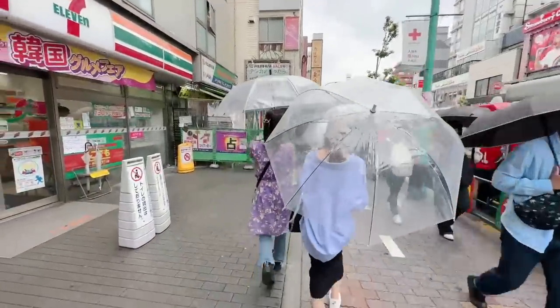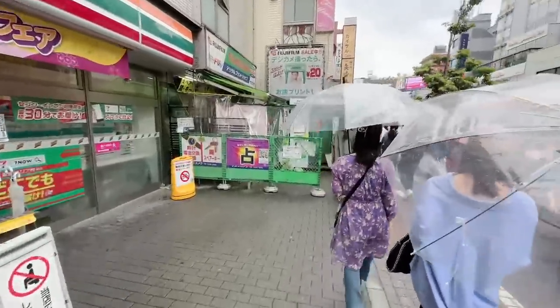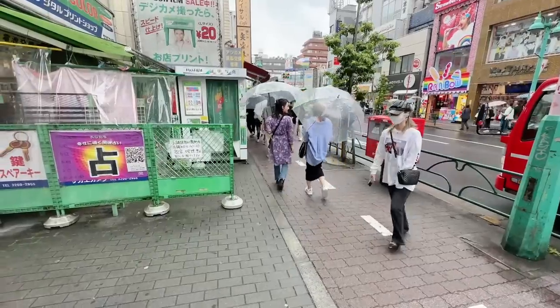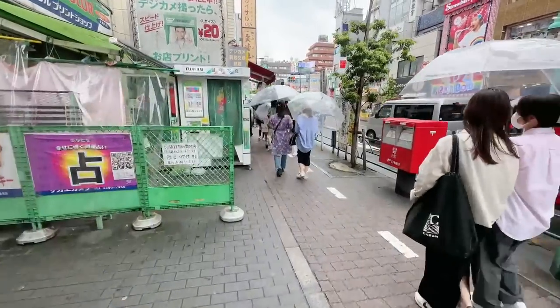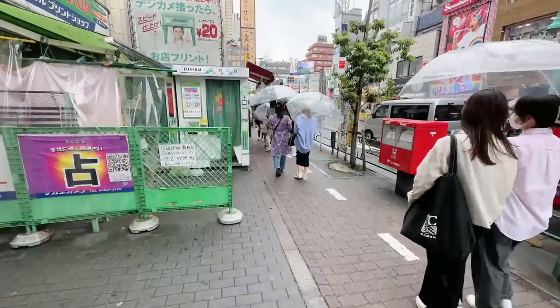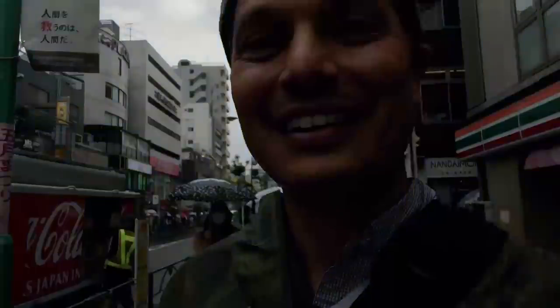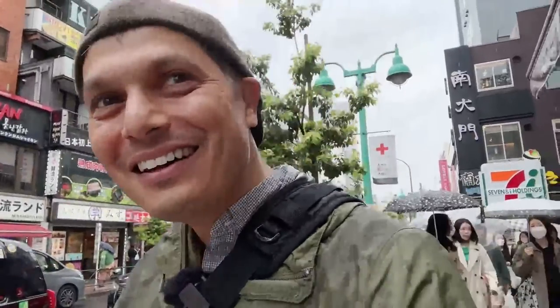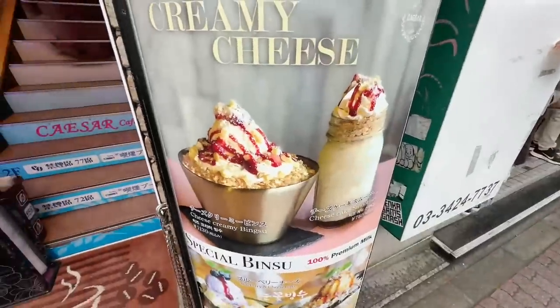Following these ladies with the umbrellas. Oh yeah, sure. Thank you. You're welcome. Well, that was nice. There, he's gone. That's so cool. I would share this with you, but it's so hot. It's burning into my hand. Wow. Look at the sweets that they have here.